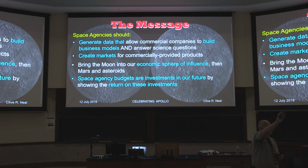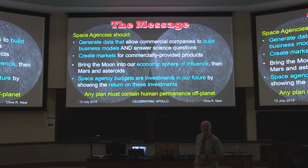Everybody see what that is? Yeah, thank you, Apollo. Miniaturization of electronics. And it'd probably do a better job of landing the Apollo 11 module, but that's a whole other story. So, if we're going to send humans out into the solar system, the plan needs to be human permanence off planet. It's the only way you're going to generate the commercial sector to give them stability over the long term to build business plans, create infrastructure, and gain investment.